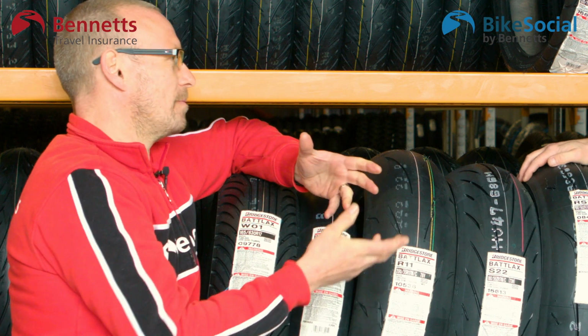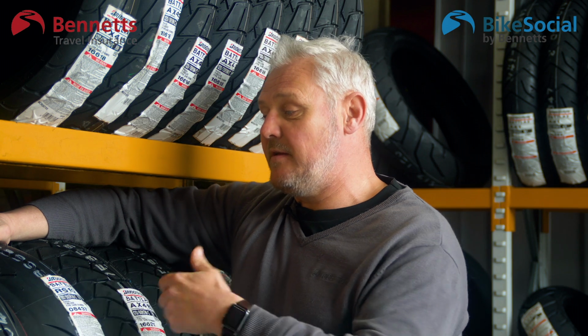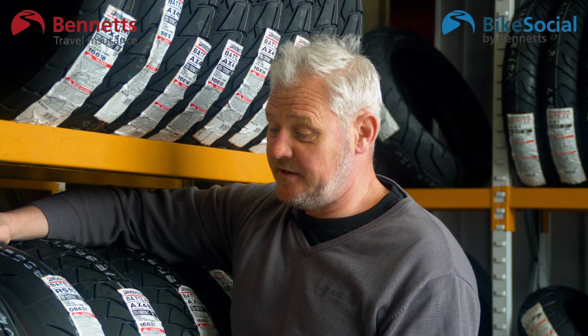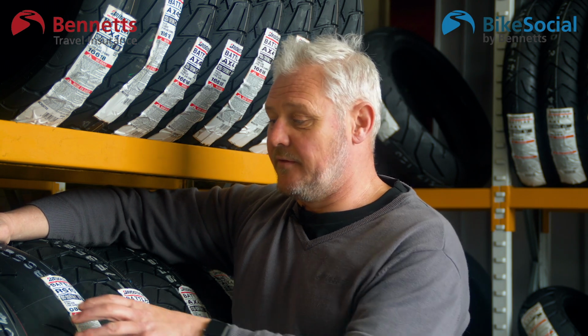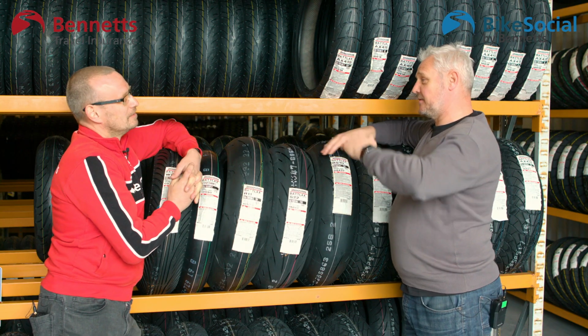So how much to drop them? How do you know how far to drop them, and why are you dropping them? Obviously, when you ride on track, you usually tend to ride faster than you do on the road. The faster you ride on the track, the hotter the air will become inside the chamber. So it's expanding, everything's expanding, so the pressure will rise.